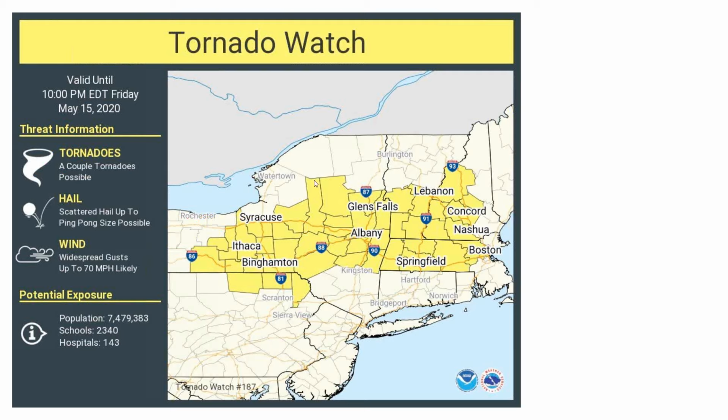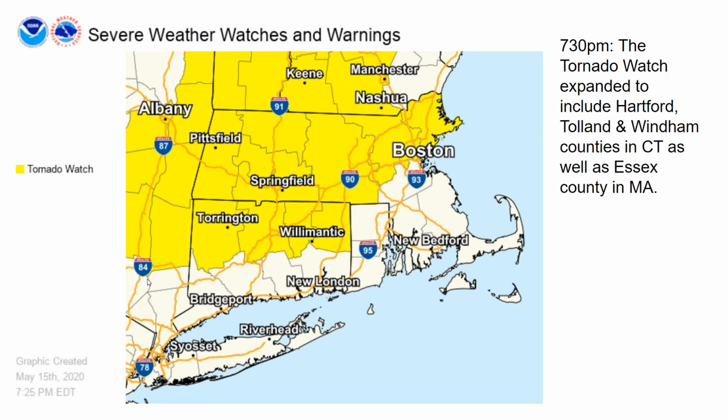This is a graphic that we put out on social media showing the extent of the tornado watch that was initially issued. A few tornadoes were possible, but again, the main thing was the severe wind, up to 70 miles per hour likely. And at 7:30 p.m., the tornado watch was expanded to include Hartford and the northern Connecticut counties as the threat evolved, and we continue to collaborate with our neighbors, in this case Albany and also SPC, to continue to refine the headlines so people can be adequately warned.